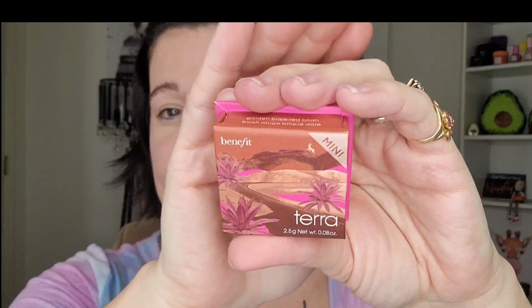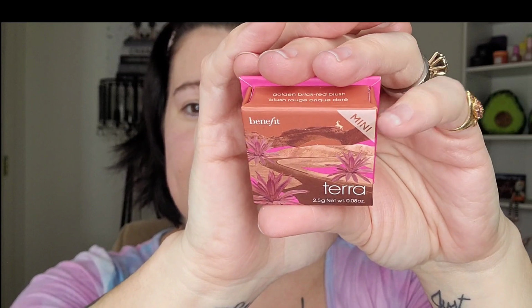These are not super new, but I have not tried the new shades yet, but this is a mini of the Benefit Cosmetics Terra blush. I'm going to be testing out the Westman Atelier Petite Face Trace Contour Stick. I did try this in a sample in the past and I was obsessed. Hopefully I still love it just as much.